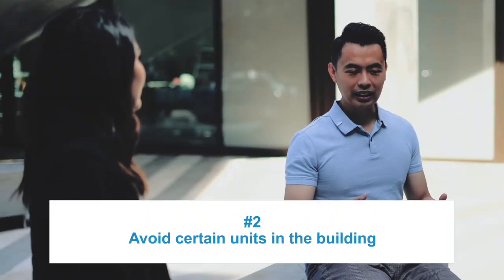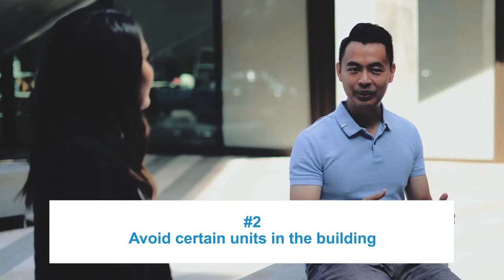Right. So maybe there's weird angles in the unit that make you unable to place a couch against a wall in the living room. So instead the couch will have to go in the middle of the room, obstructing the flow in the condo. So definitely avoid non-functional floor plans. You want to choose one that is easy to flow through and very functional for you and your lifestyle. And I understand that there are some units in the location inside the building that people should avoid as well. So what are those types of units?